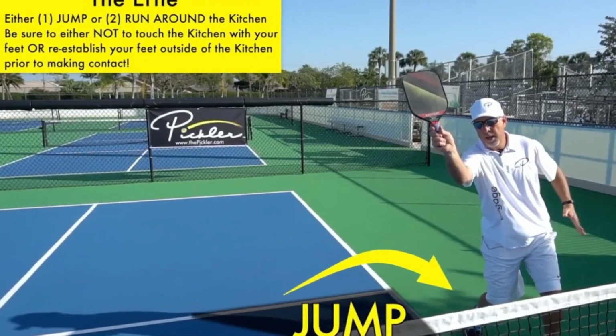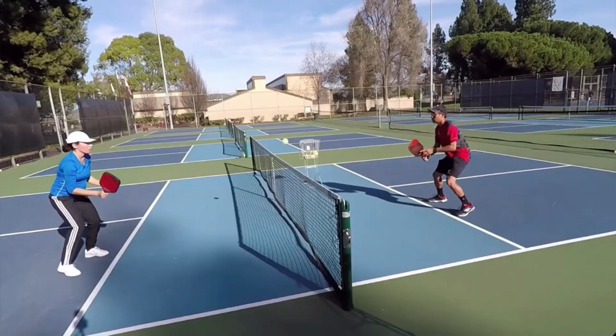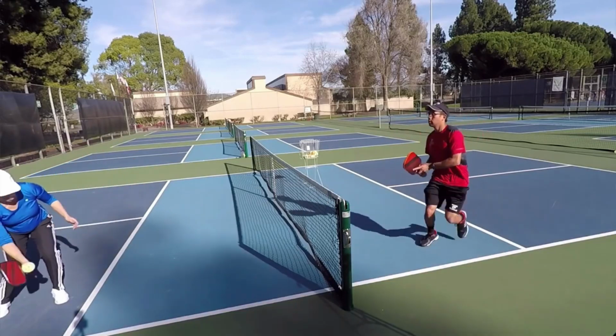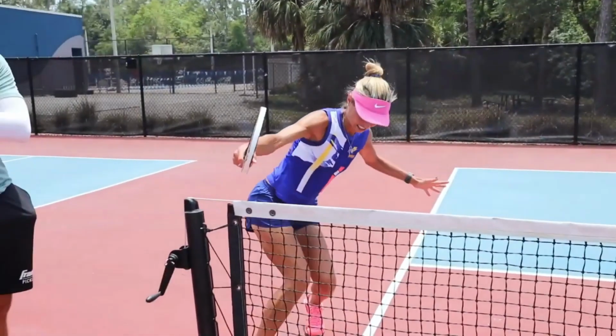Number 4, the Ernie lure. The Ernie is a fun pickleball shot that's easy to set up when you want to use it. One great way to set it up is to work some dinks over to your sideline and then hit a dink towards your opponent's outside foot. This should throw them off balance and make it hard for them to get their own dink cross court. The shot is close enough to your sideline. After they take it, do your Ernie.